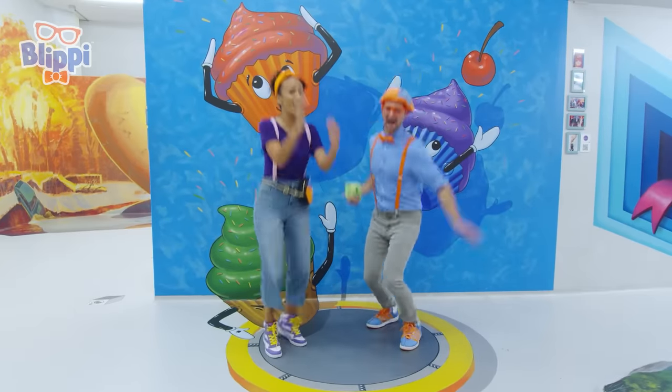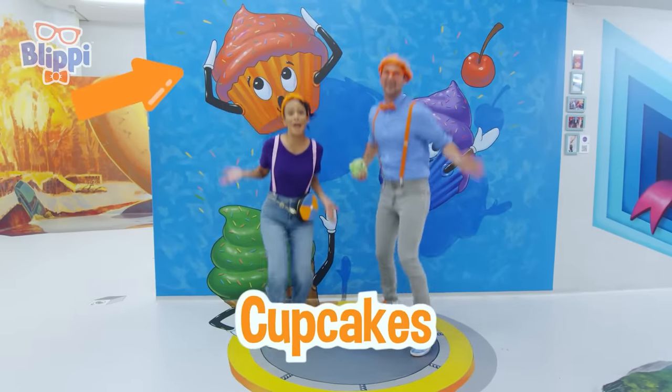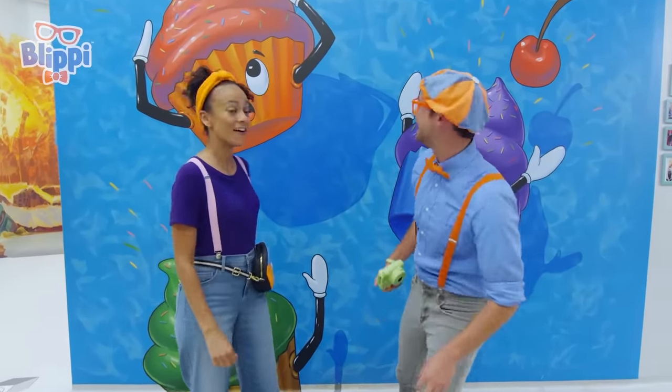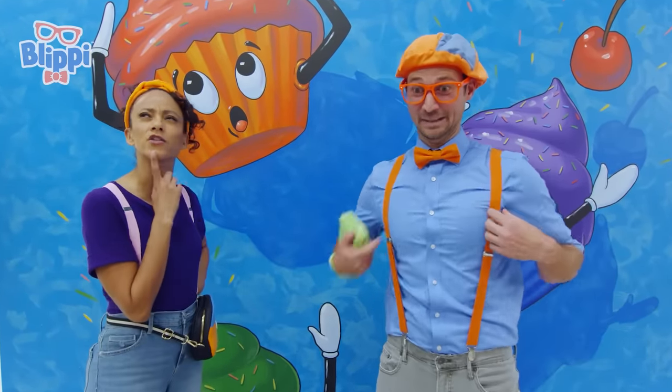Whoa. It's like we're jumping on a trampoline. Yeah, with a bunch of cupcakes. Wait a second. Whoa, look at these cupcakes. What colors are they, Meekah? I see orange. Who likes the color orange? Me!